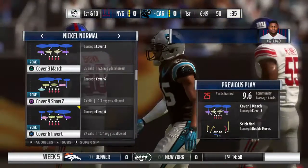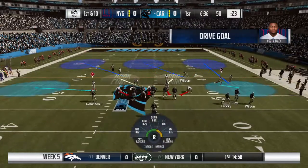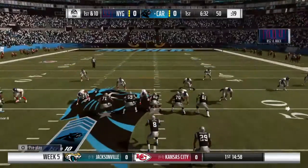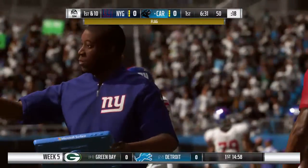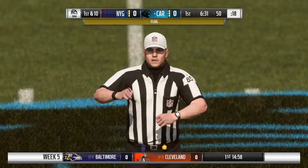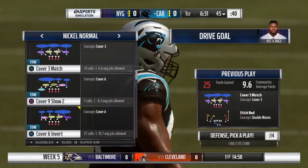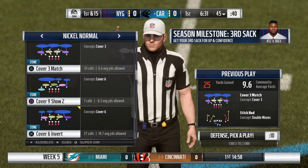Now that was pretty. They executed that curl route versus zone coverage, and that changes things a little bit because against man, it's often a tight curl, a sharply run route. Against zone, you're just looking for that open spot, that dead area, so you make the curl a little bit wider just to get to that place. And usually a tight window. He fired a bullet in there for the completion. So that'll back him up to 5. Still first down.